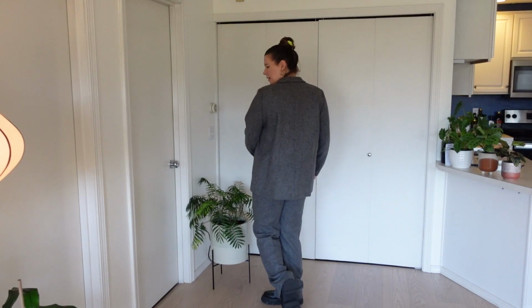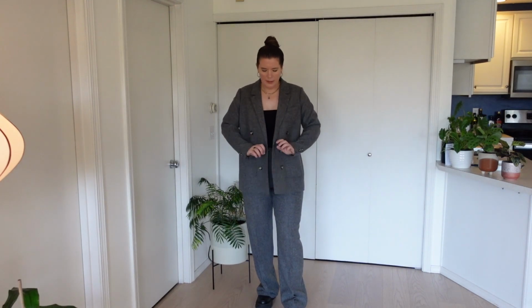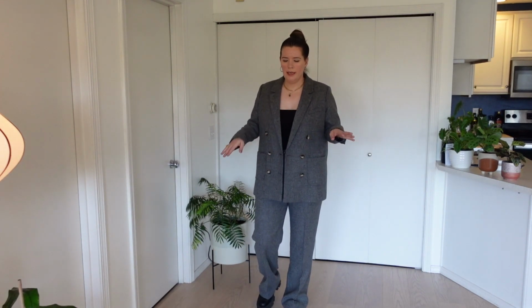Okay, this is the Michael blazer on and the Martin trousers. I'll take the jacket off and show you the trousers in more detail, but first let's talk about the blazer. Like I said, I knew it was a more structured box style. This is a size 10, which is what I typically get.